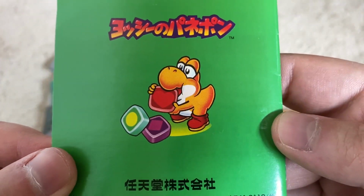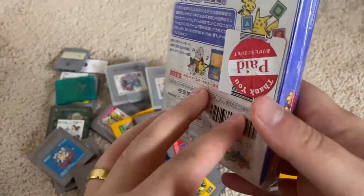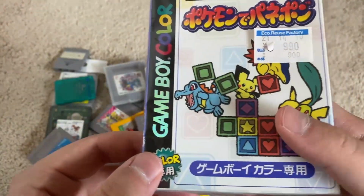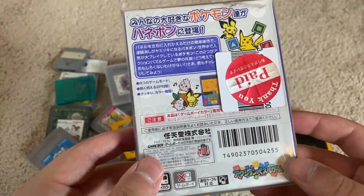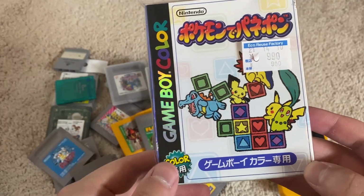Like, that's amazing. Alright, here we have another really good puzzle game. This is actually, it's funny, this is also a Panel de Pon game. Just another game where you're matching colored blocks, just like the previous one. This one's really cool. I know it's still in the plastic wrap here from the store, but I have played it before.